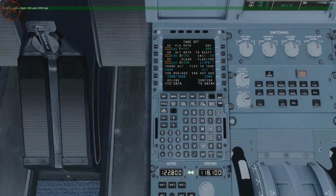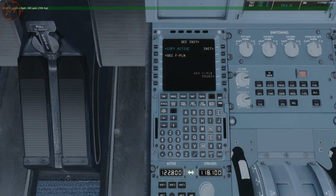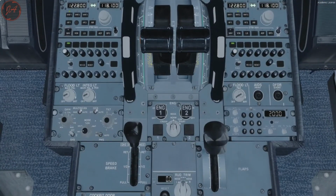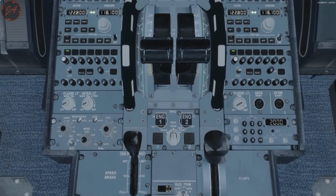So we'll just re-verify all that takeoff data. 136 and 137 can go in there. Why has it deleted the flex temp? There we go. Done. So we can also copy the active flight plan should memes happen, which they probably will. 2000 is correct. That can go to auto.